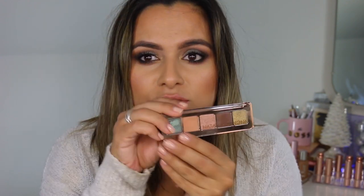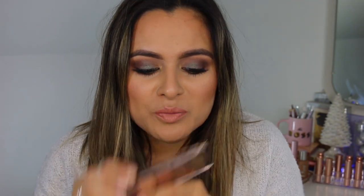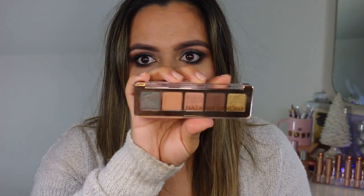Let me know how you feel about Natasha Denona eyeshadows, if you have tried them, in the comment section down below. I'd love to know your experience. Let me know your thoughts. I know $100 and some odd is expensive, but you do have these super cute minis that you can purchase and not feel too guilty about, like $25. This is so cute. I do really like the color selection with this.